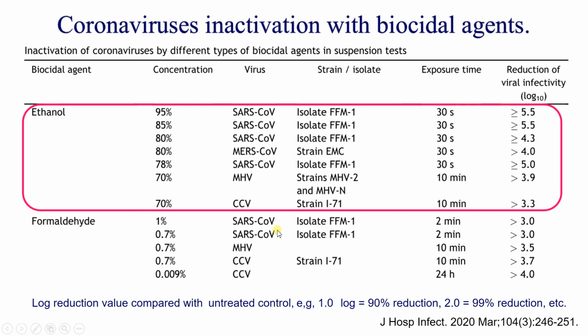So formaldehyde over 1% in our daily routine, 10% formalin is 3.7% of formaldehyde, is much more adequate than less. So it is safe to deal with it.